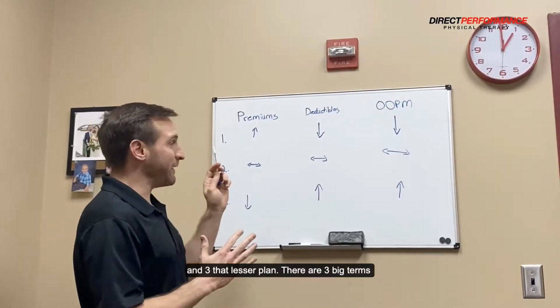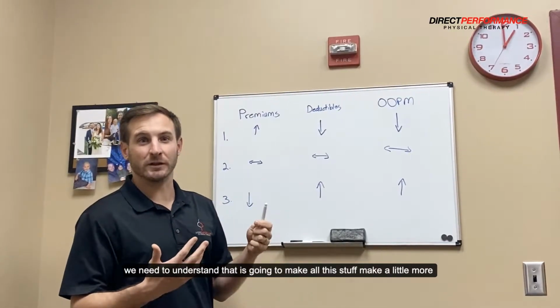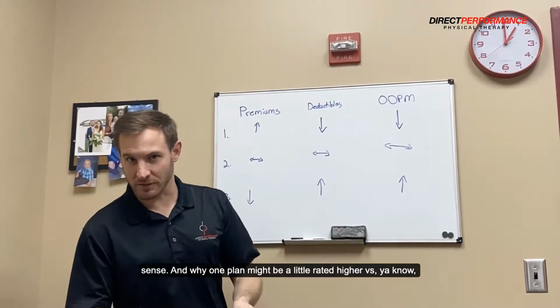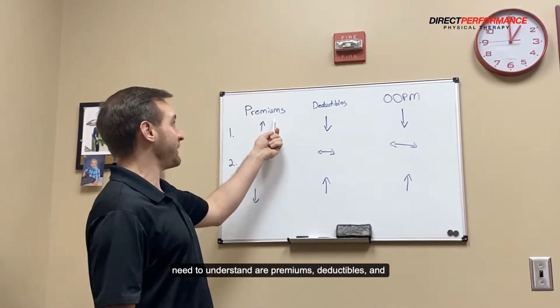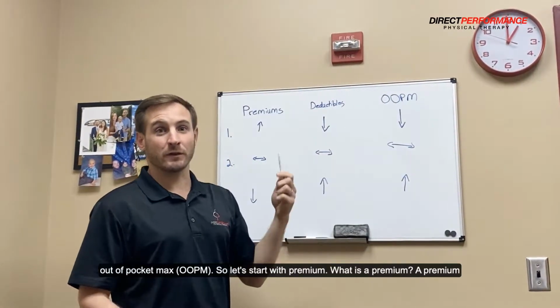There are 3 big terms we need to understand that's going to make all this stuff make a little more sense, and why one plan might be rated higher versus middle of the road to a little rated lower than the others. So the 3 big terms you need to understand are premiums, deductibles, and out-of-pocket max. So let's start with premium.